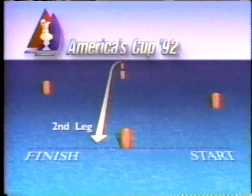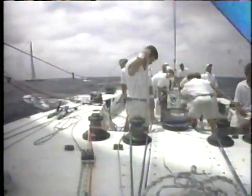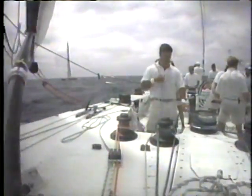Second mark coming into view. That's the bottom mark, mark number two. Then we will go around that mark and then go 2¾ miles back to windward. Leg number three, second beat. Now, after the mark, in this position, being so close, Kayard will want to initiate a attacking duel. He'll test it to see how his battens are doing, but if he keeps breaking more battens, he'll have to call that off.